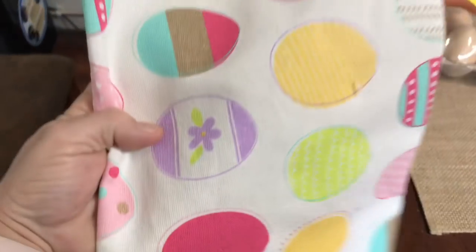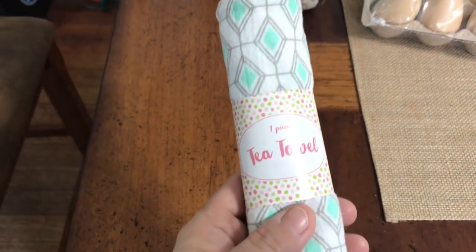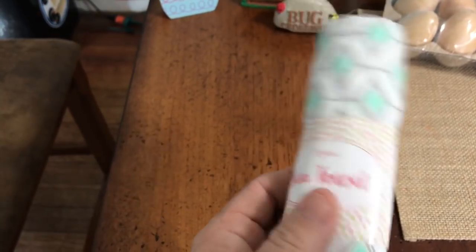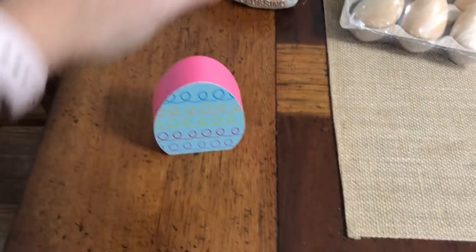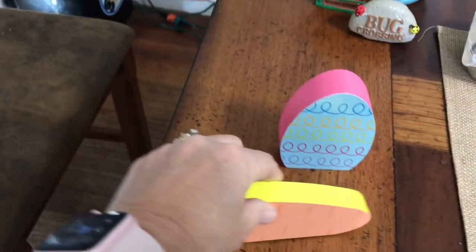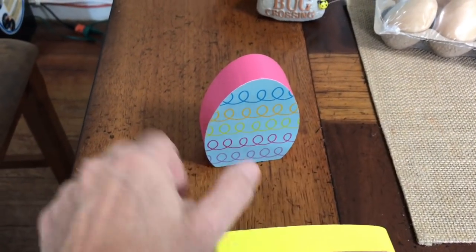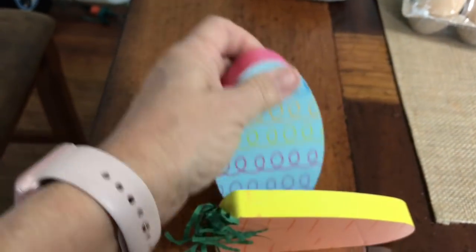It's got all the pretty colors I want to use. Then I found this little tea towel, and it was $1, and I thought it was pretty. It just had the little mint green. And then I found these 2. They're just little wooden blocks. They don't have a price on them, but she charged me $1 a piece. I thought they'd be really cute.